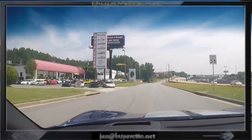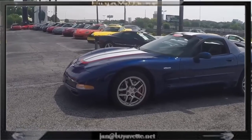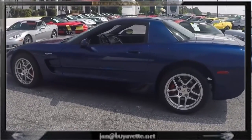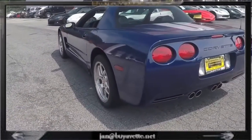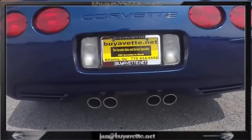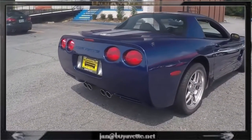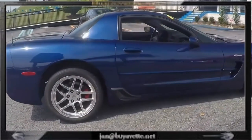Here I am on the way back to Buyavette, right alongside 85, and here's a quick walk around showing you this beautiful commemorative edition Z06. All stock, very tight gear shift, steering, no rumbles, no extra noises, just solid. Hear the exhaust right there. Wheels are in good condition. No obvious scrapes or scratches.